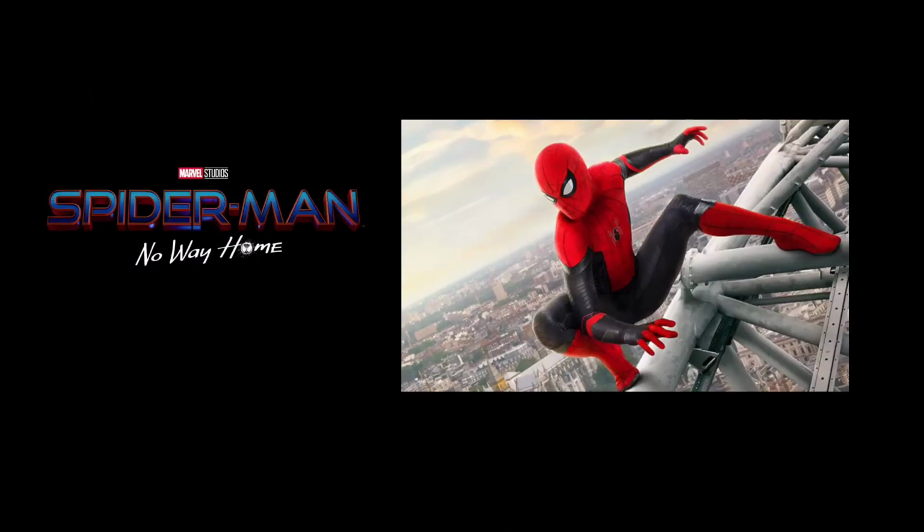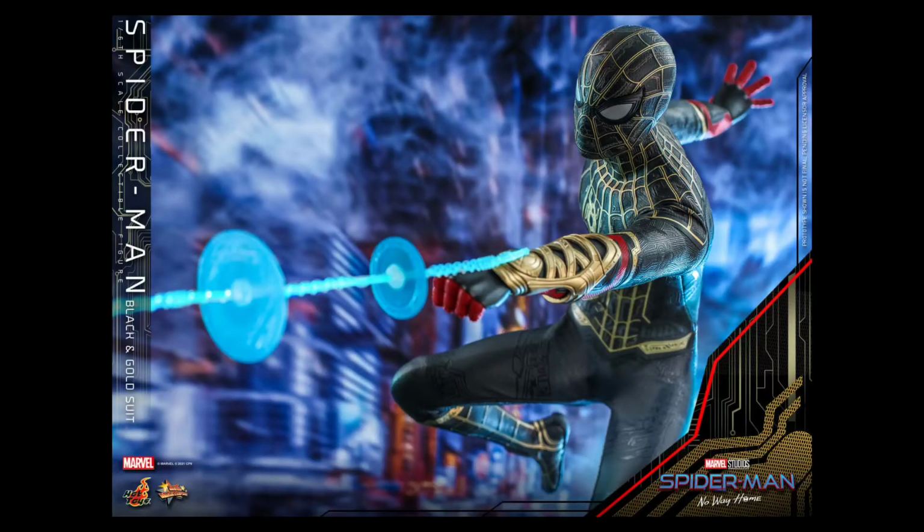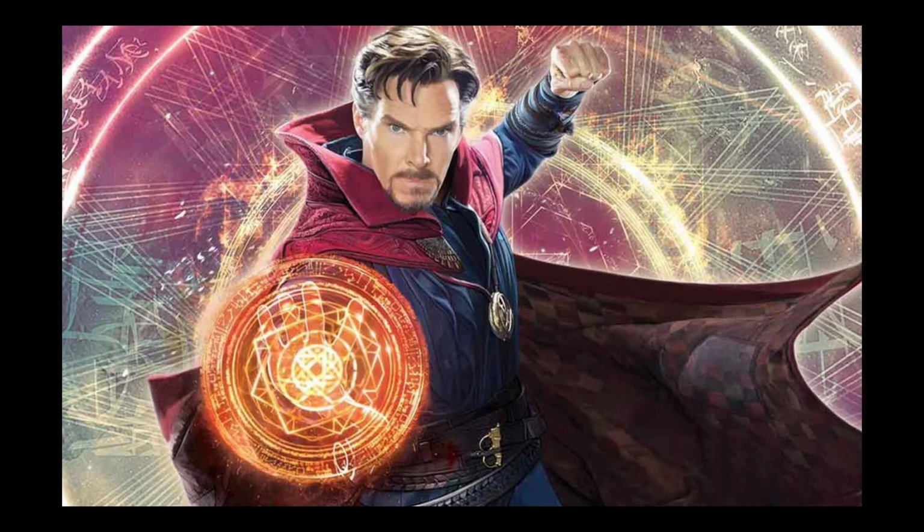So anyway, let's get on with it and let's talk some Spider-Man No Way Home. So once more, we're having some Spider-Man No Way Home toy merchandise being revealed, and it is actually hinting at what we could see in the future movie. But the one that I want to get into is this one, where he seems like he's shooting out some mystical magical webbing. It looks like he has some of the magic that Doctor Strange has when he does all his sorcery, all his magic tricks.